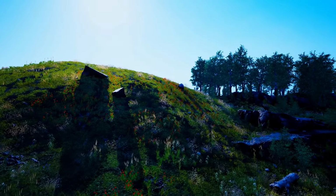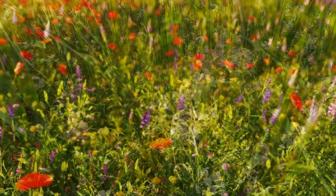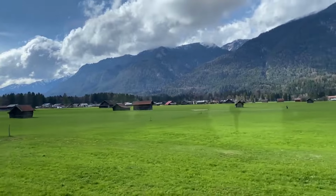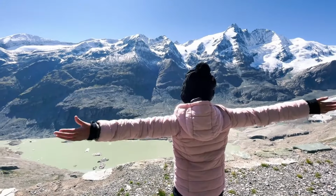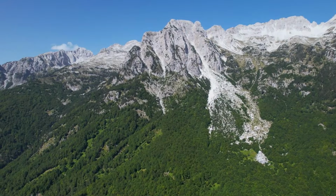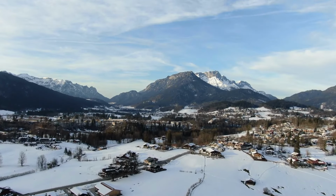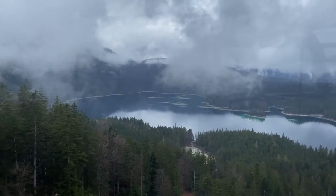And then there are the alpine meadows, where carpets of wildflowers burst into bloom, painting the landscape in a riot of color that rivals even the most vivid of dreams. Here, amidst the gentle sway of grasses and the soft murmur of mountain streams, you'll find yourself immersed in a world of tranquility and serenity, a world where time seems to stand still, and the worries of everyday life melt away. It's moments like these that remind us of the profound beauty and majesty of the natural world and of our humble place within it.